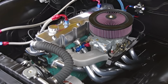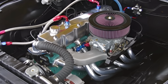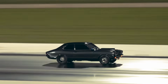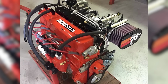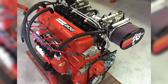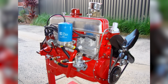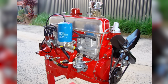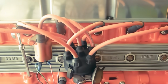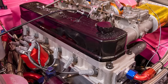The Holden 202 isn't just an engine. It's Australia's mechanical declaration, suppressed by the very people who built it, yet kept alive by passionate car lovers across the world. From Melbourne's labs to Bathurst's racetrack, from humble garages to global custom car shows, the 202 has traveled a path few engines ever do. It proves that real engineering never goes out of style, and true passion can't be silenced.